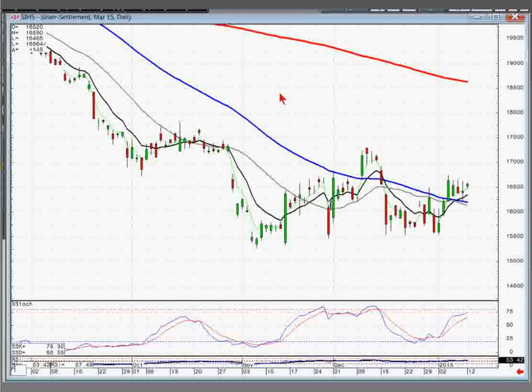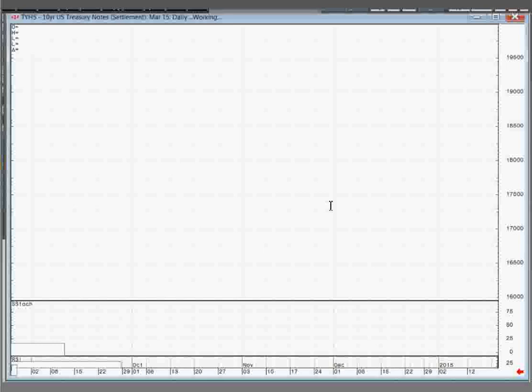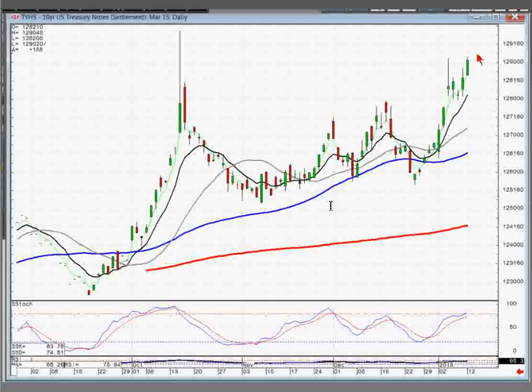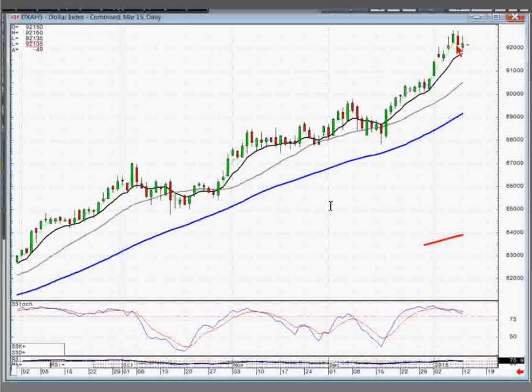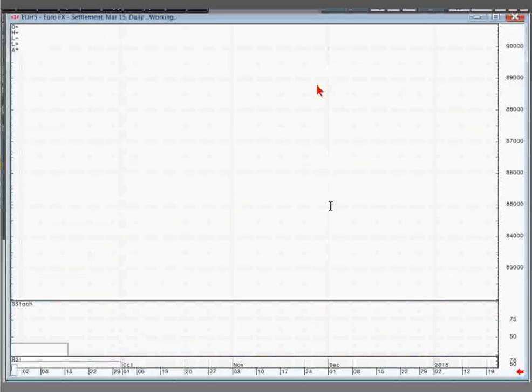The bond prices continue to act well. They broke out through this level. You just stay long on bond prices, which means the interest rates are continuing to go down. The dollar, staying in a steady uptrend, which means the euro is probably in a steady downtrend.